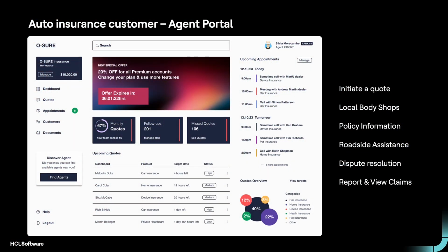Let's talk about the agent portal. It could be an employee portal for that matter. In reality, you can see the day in the life of an agent. We'll call her Sylvia. You see her appointments, her outstanding quotes, her sales targets by insurance type in real time, no matter where she's taking customer calls or chatting or making outbound calls to prospective customers. All the information she needs to conduct her business and provide a high level of service are at her fingertips.